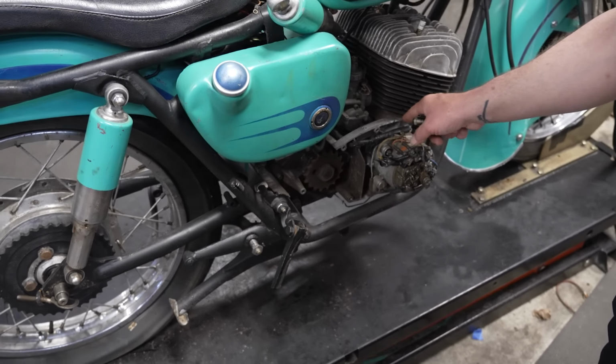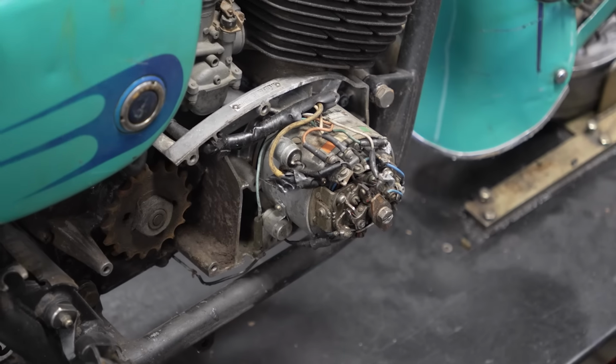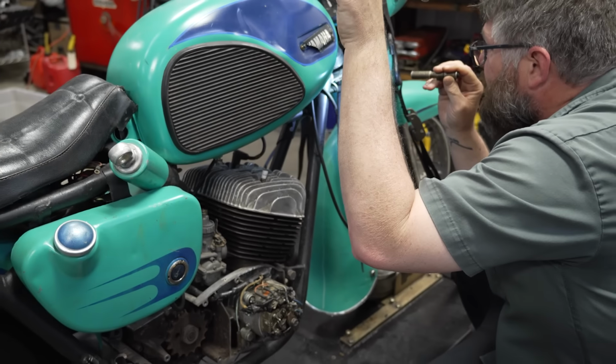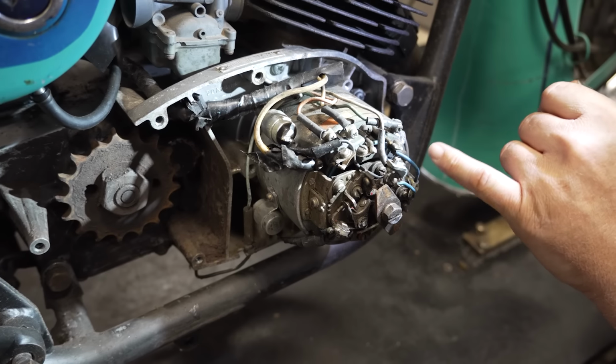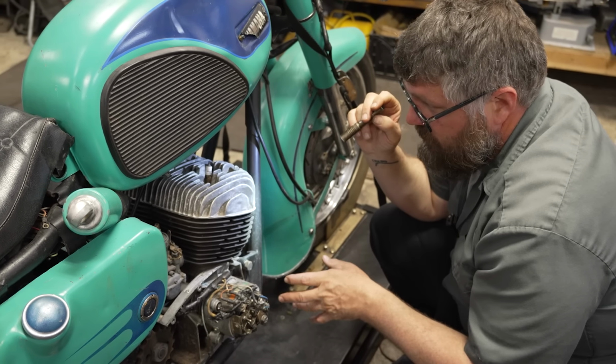What does that say? Japan. Mitsubishi generator going on over here. This, holy, just look at that. What's going on there with those wires? I don't know yet. This is where the points are. Capacitors.